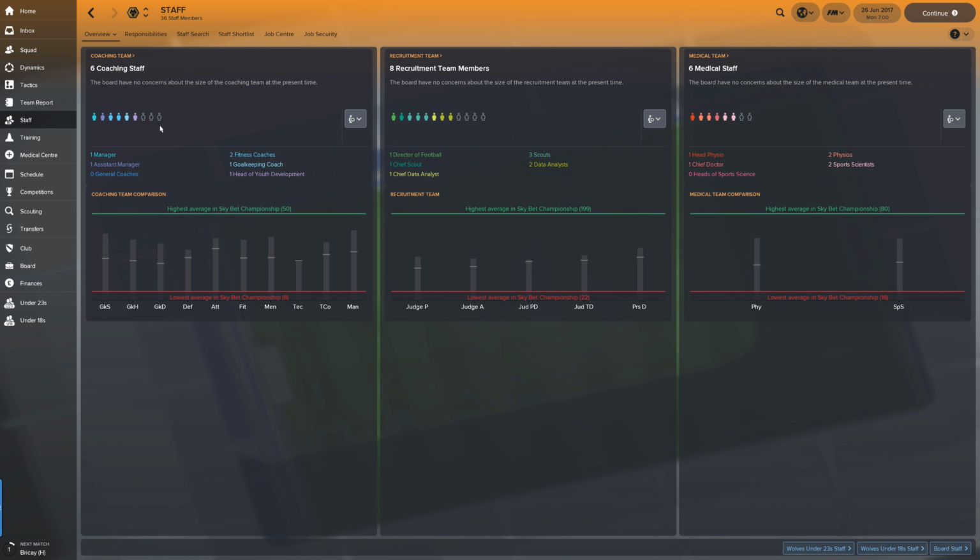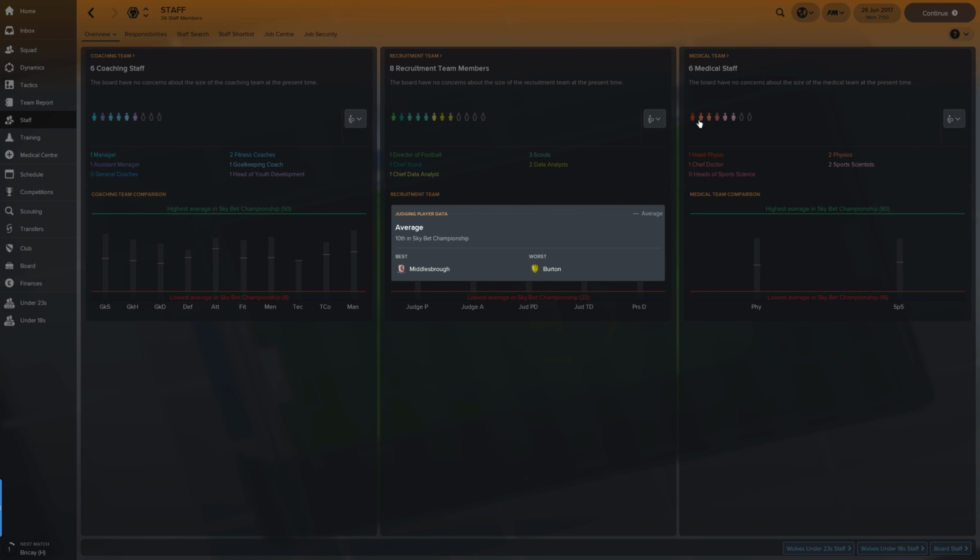Part 2, find out your staff shortages. We have the ability to fill up 3 for coaching, 4 for scouting, and 2 for the medical staff. Getting more medical staff just helps you reduce the recovery time for injuries sometimes. Then I also like to set up my friendlies.